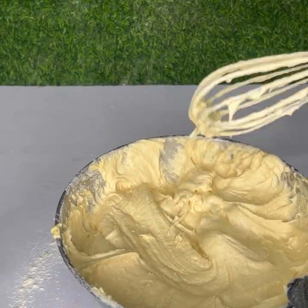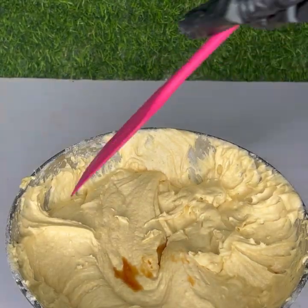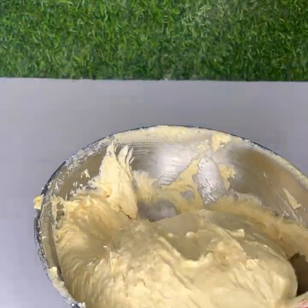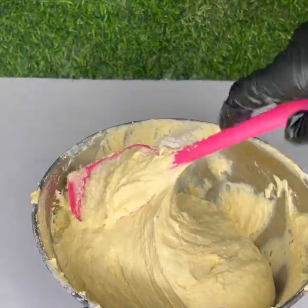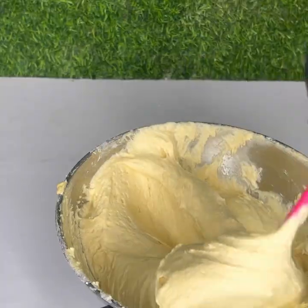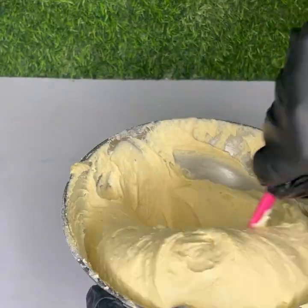And another way for you to preserve your cake is by storing it in a cool and dry area. You understand? So I just added in a bit of the vanilla because I'm a vanilla girl actually. I added a little bit of vanilla flavor, and I just used my spatula to incorporate all ingredients. And there you have it. Your lush vanilla batter is ready.